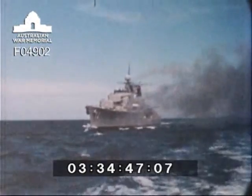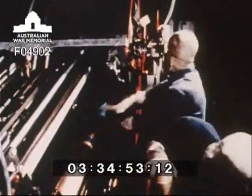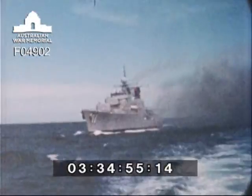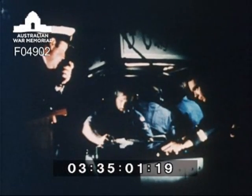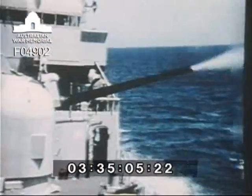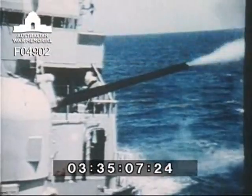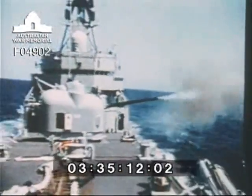The River Class destroyer escorts have two 4.5-inch guns similar to those seen firing here. Together they can fire 32 rounds per minute up to 19,000 meters. The FFG destroyers each have a 76mm quick-firing gun which can fire up to 80 rounds per minute to 16,000 meters.